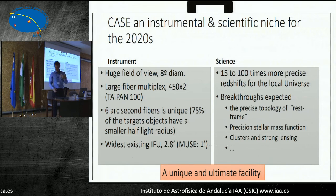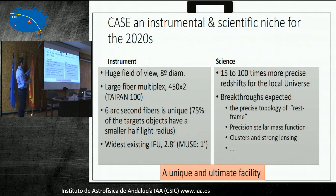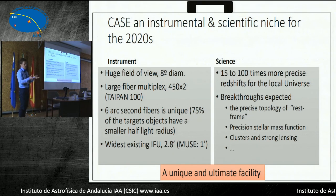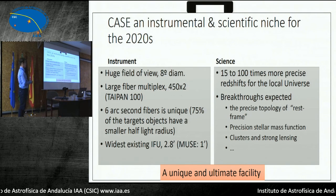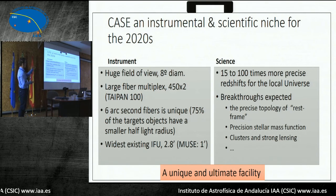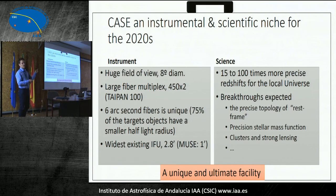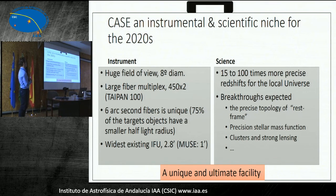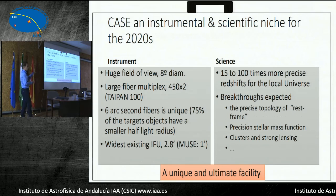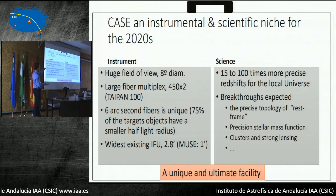So in a nutshell, what's new and why should we do this? From the instrument point of view, we have a huge field of view that's typical of the Schmidt telescope, and that doesn't exist anywhere else. We'd have a large fiber multiplex, reaching about 1,000, whereas the Australian one has only 100 fibers. And one very unique thing that differentiates it from SDSS is the 6 arc second fibers.